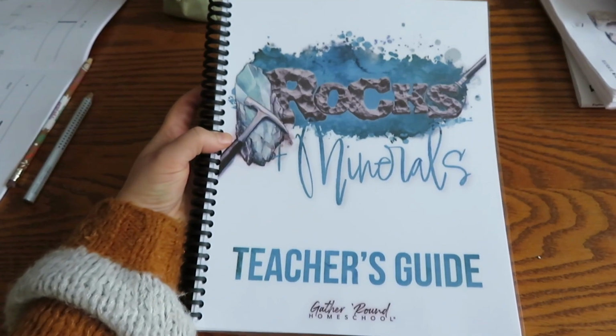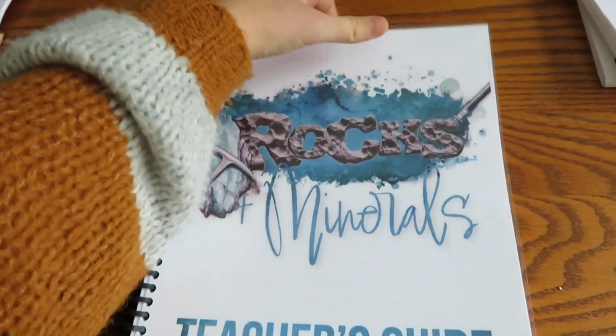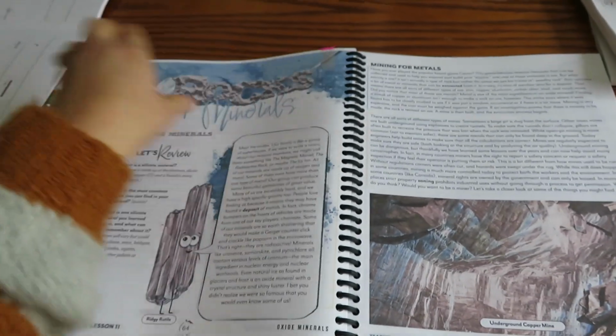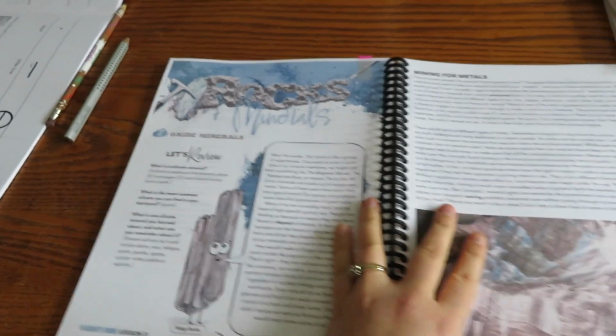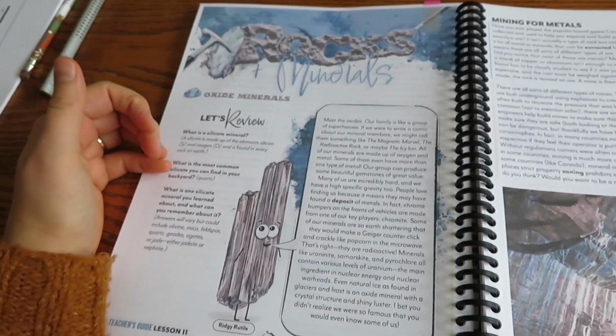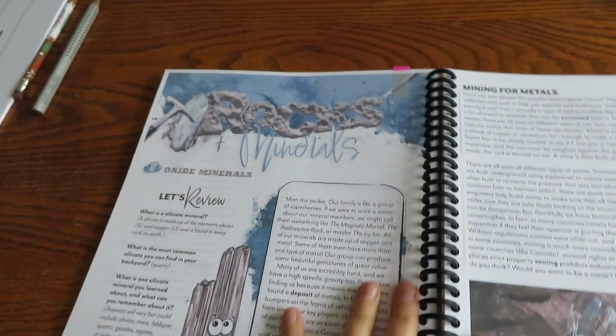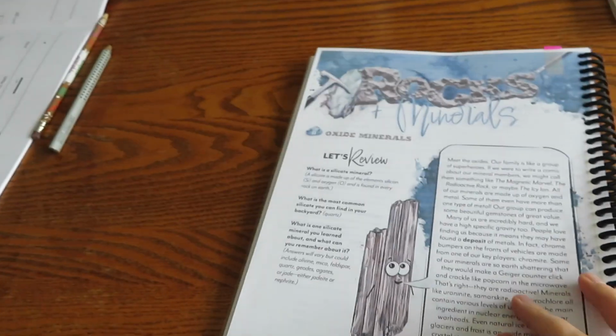We are still working on this Gather Round unit study, and my plan is to definitely finish this one before Christmas. We're not doing a Christmas unit study this year. We've done that in the past, but this year we're not. So we're just gonna finish this unit before Christmas and start another one in the new year.